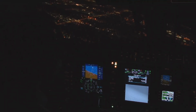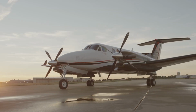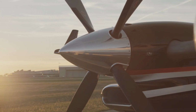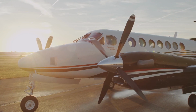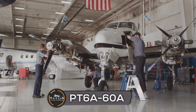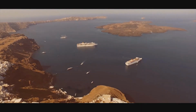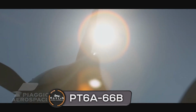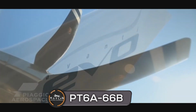We will now compare the power plant of these two aircraft. The manufacturer for both the King Air 350i and Piaggio P180 Avanti EVO is Pratt & Whitney Canada. The King Air 350i is powered by 2 PT6A series engines, specifically the PT6A-60A engine model with a power rating of 1050 shaft horsepower each. The Piaggio P180 Avanti EVO is also powered by 2 PT6A series engines, specifically the PT6A-66B engine model with a power rating of 850 shaft horsepower each.